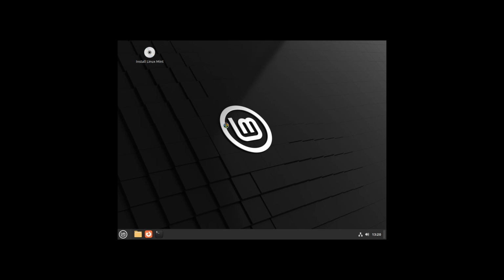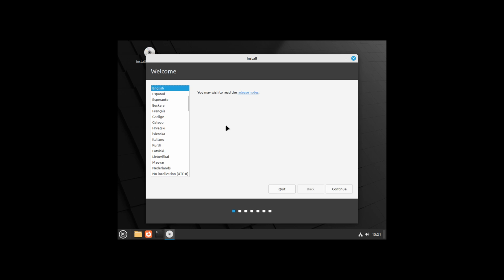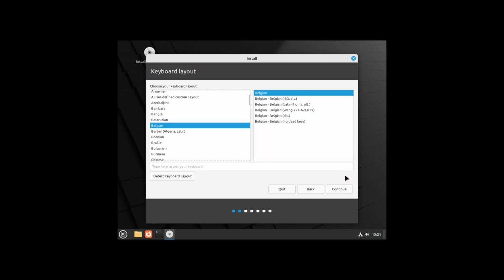Will it be Calamares or not? Right? It's always a question. There's several tools that you can have. In this case, when you think, is this Calamares or not? I'm gonna choose English, sure. Belgian, of course. Azerty.